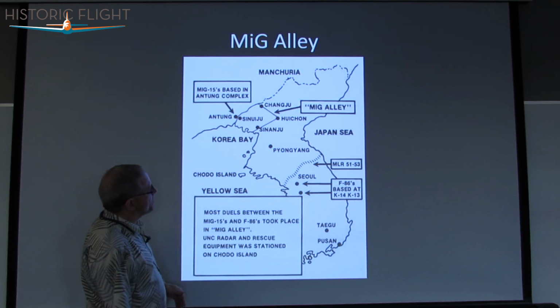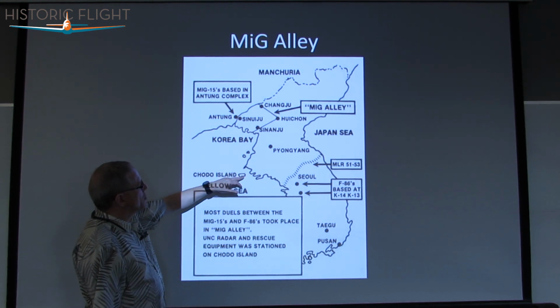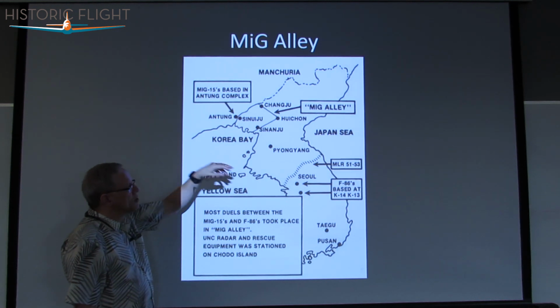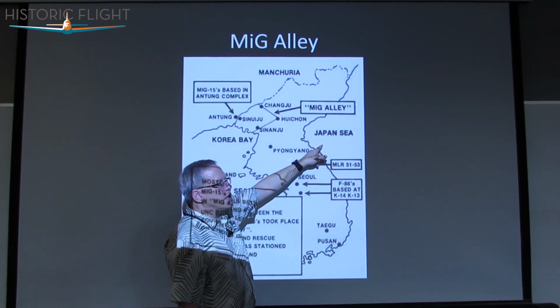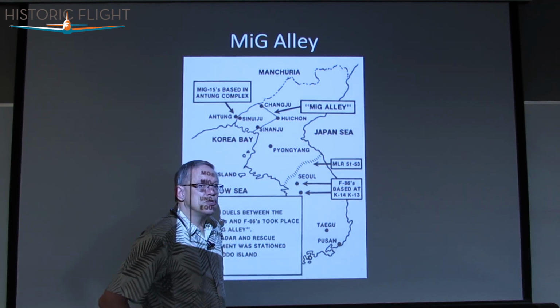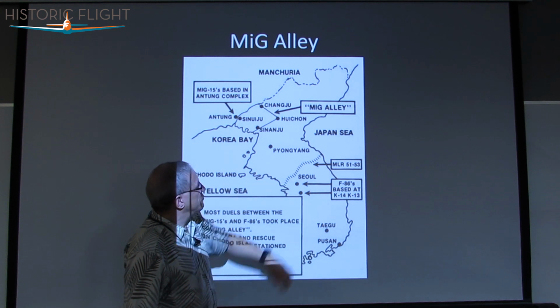If an aircraft suffered damage, the pilot could go out to like Chodo Island and whatnot and eject, and also over the Japan Sea and be picked up by helicopter. In fact, McConnell actually, at one point, his aircraft was damaged, and he ejected and was rescued from the ocean.